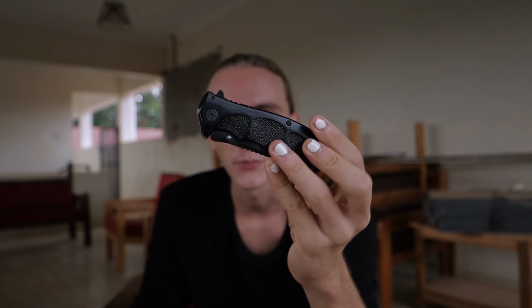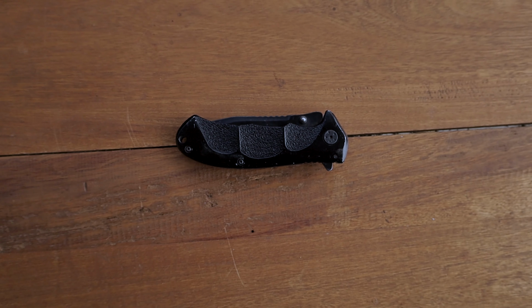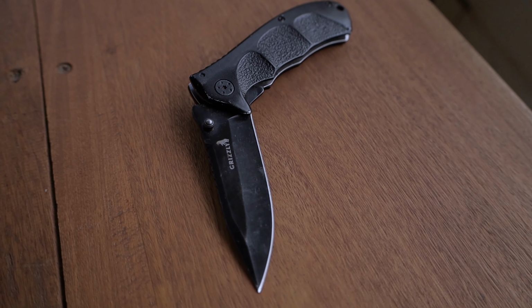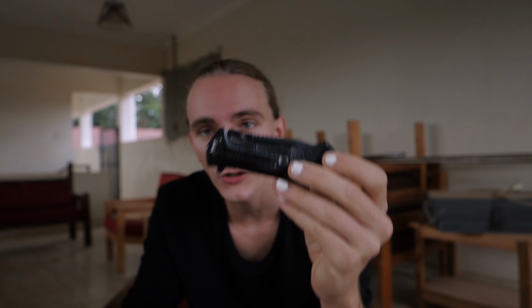All right, this one's interesting. This is the 3rd knife on the list. This is my Grizzly Black Edition knife. This knife is the only one on this list that is not from the US. This is actually from South Africa.